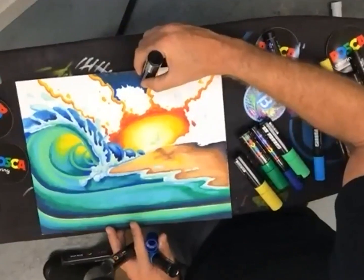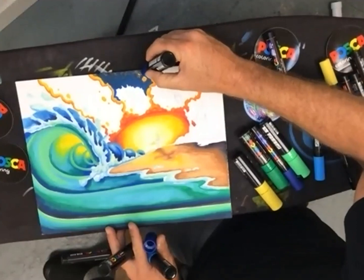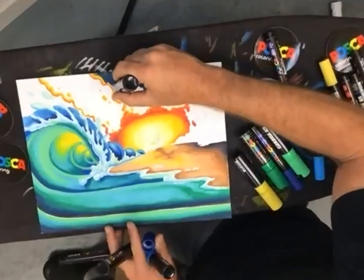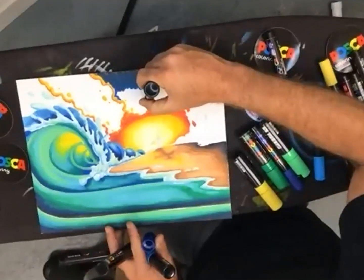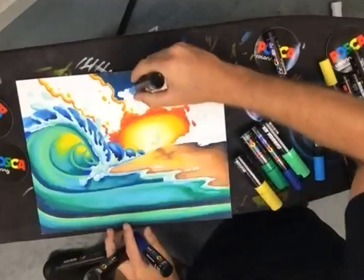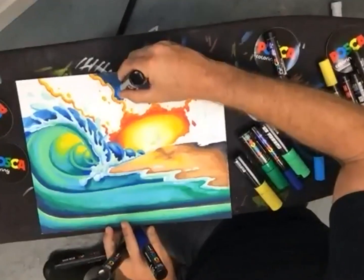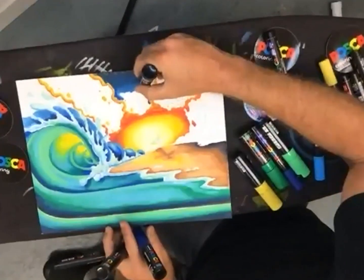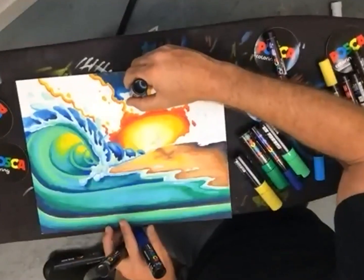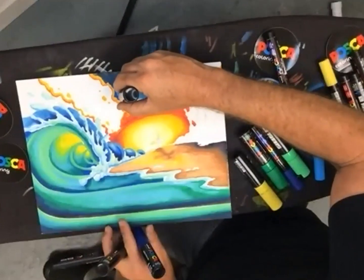But same thing, I go half in, half out, and I'm keeping that stroke mark pointed towards the center of the sun. And what this is going to do is allow this to fade and blend and make it look like the focal point. I'll clean this tip off. Same thing, half in, half out, using that stroke mark to point to that center point. And we're going to get a nice fade into this.